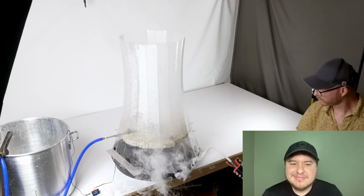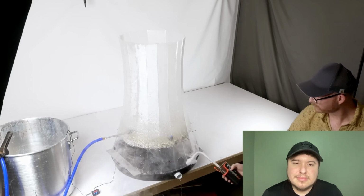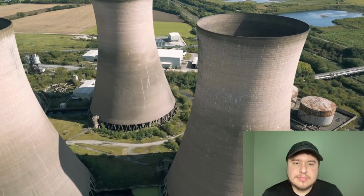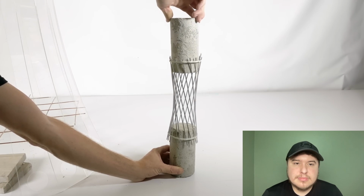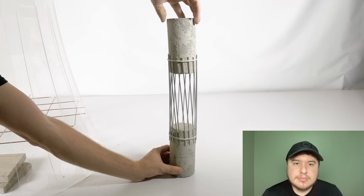And part of the reason this looks so cool, the shape of the tower itself, is also crucial to its function. Natural draft cooling towers often feature this curved, swooping shape. The mathematicians call it a hyperboloid. You can actually make one yourself pretty easily. Put some sticks evenly spaced and connect it in a circle around the top and bottom, then twist.